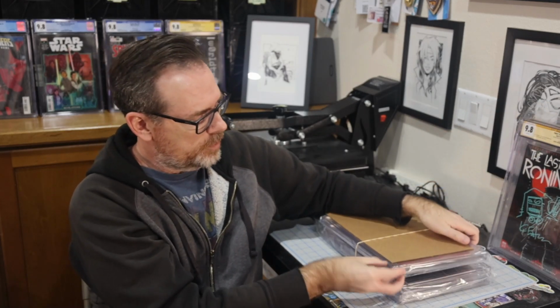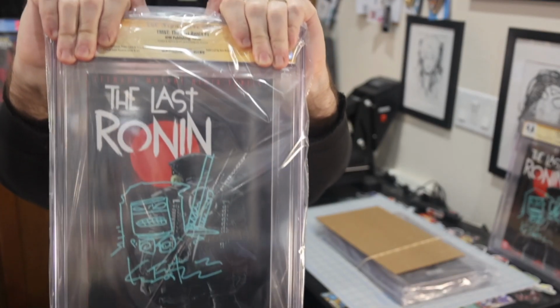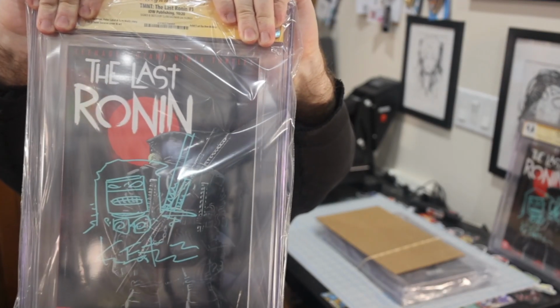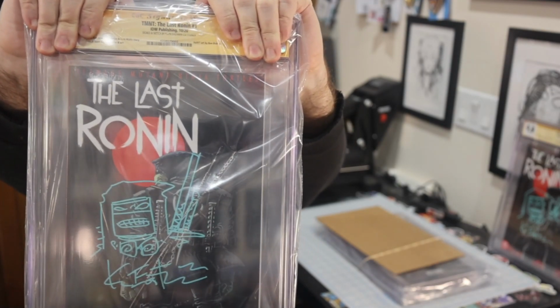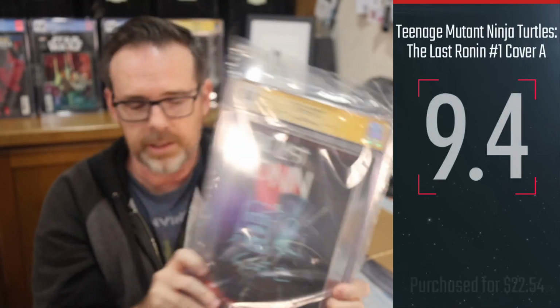All right, let's keep moving, and let's see the next one. The reason I'm hesitating is I think I have a second print in here, or a similar cover, but this should be, again, a cover A for Last Ronin number 1, and 9.4. Man, yeah, I don't know. A lot of my analysis of whether it was worth it was really built on the fact that I thought these were 9.8s.